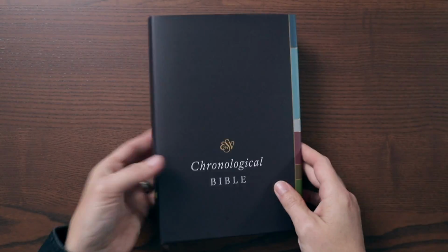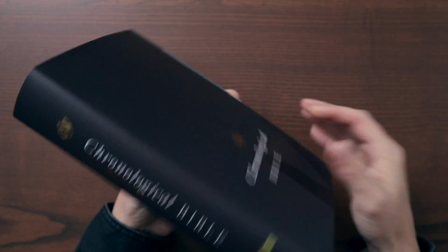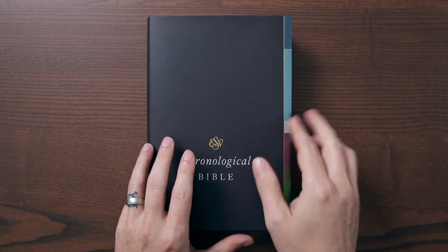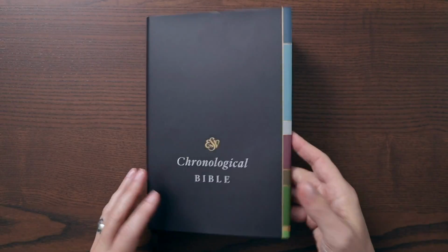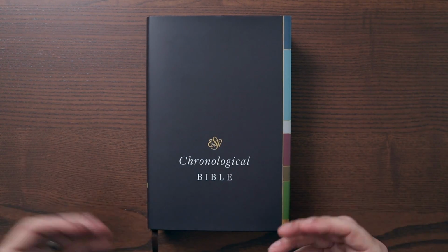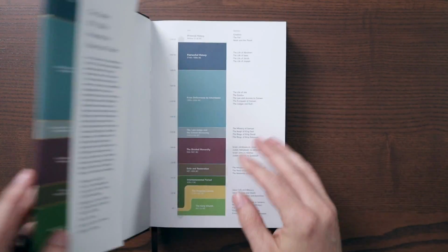So overall size, it's just under 2 inches thick, about 1.75 inches thick, and then the actual text block itself is just under 6 inches by about 9 inches. So it looks really great. It's a kind of meaty Bible. I wouldn't call it mid-size. It's a little bit bigger than that, but it's nice. The color accents there on the cover as well.